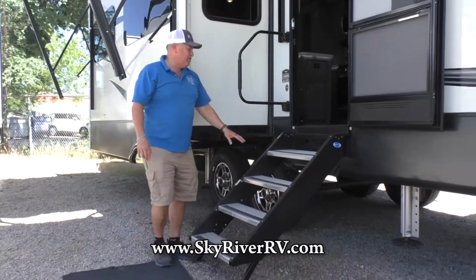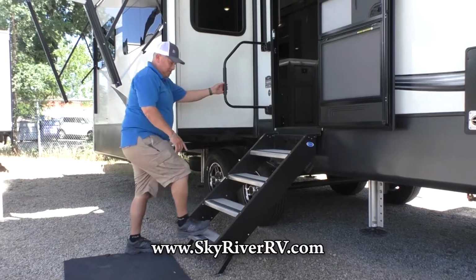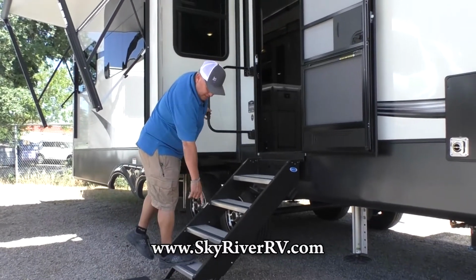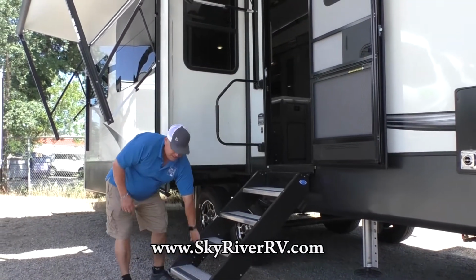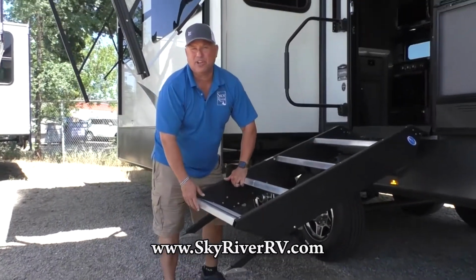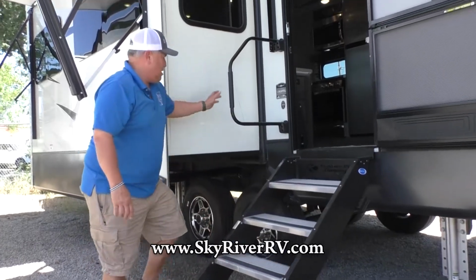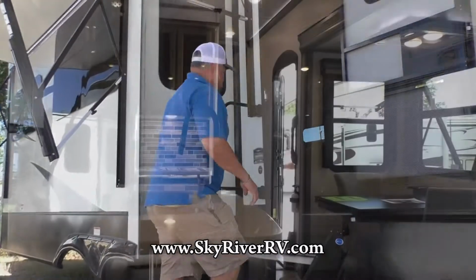This is a patented feature from Keystone. Solid steps. These also level as well. So you've got adjustability right here in the legs for different heights, because that's going to be really important, because not every campsite's going to be level. Coming up into the coach.